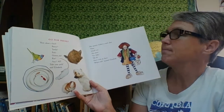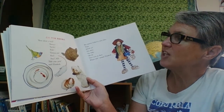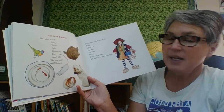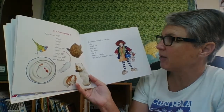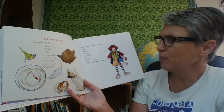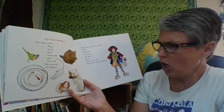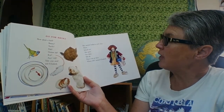Go for broke. How about a bird, a bunny, turtle, fish, guinea pig, rat? Any of them, all of them. Take your pick, said Elizabeth. Her parents looked at each other. Nope. Afraid not. Not quite. Too fishy. Don't even go there.